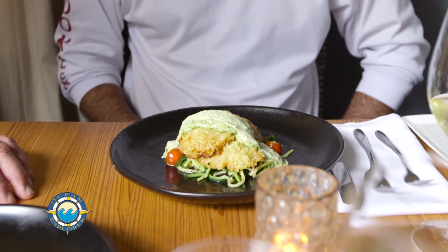Lionfish is actually a very healthy fish to eat. It's got a lot of omega oils. The lionfish actually fight parasites from the water, so it's very clean. So yeah, the meat's beautiful, and I love when you clean them, you're like, wow. Well, enjoy. Good job, brother.